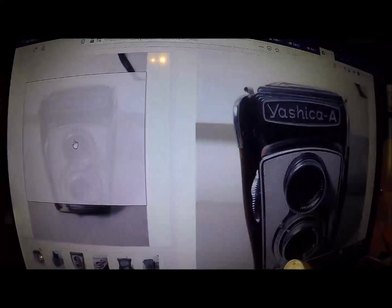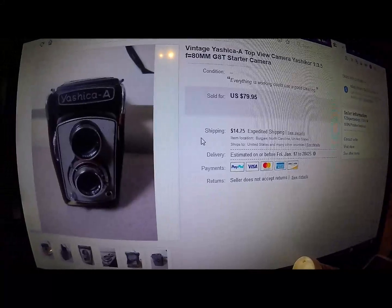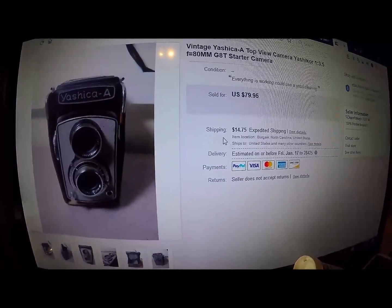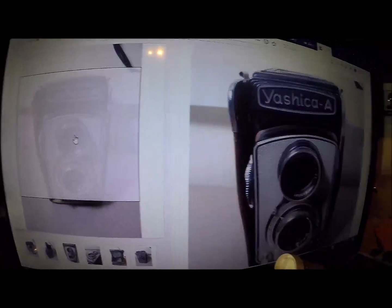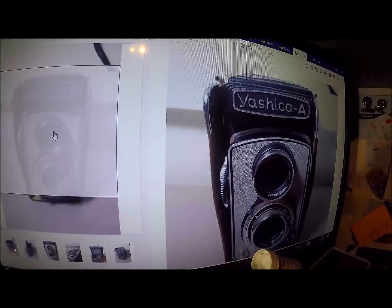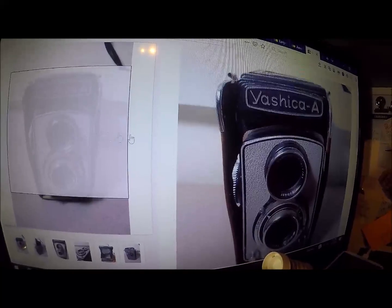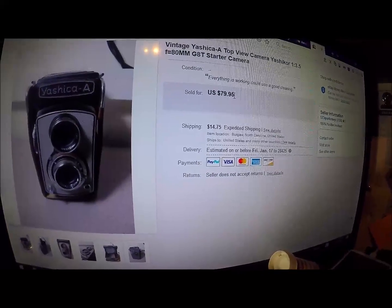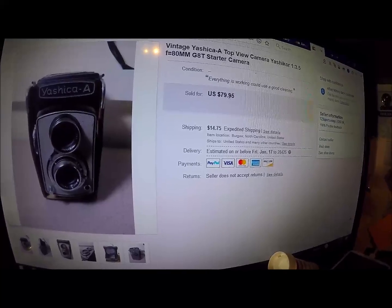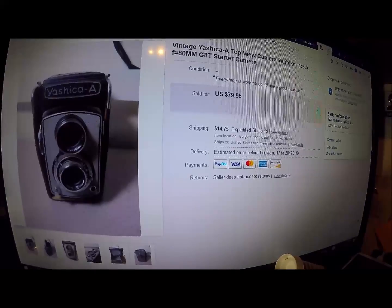This came from the Swords and Pirates chest unit. This was one of the biggest or the nicest things I found in that unit. The last one of these I had, I got a lot more than this for it, but this one wasn't in as good a shape as the last one. Of course, this one was working. But 80 bucks plus shipping and handling on it. One of the bigger items this month.